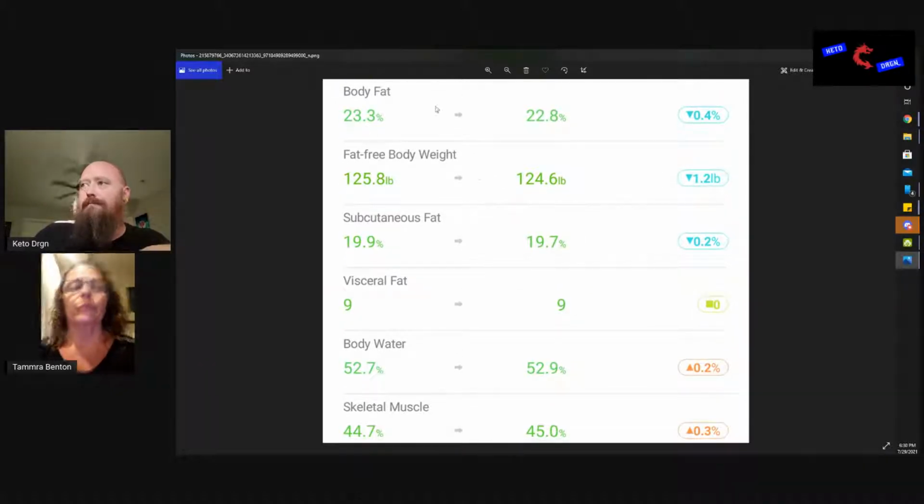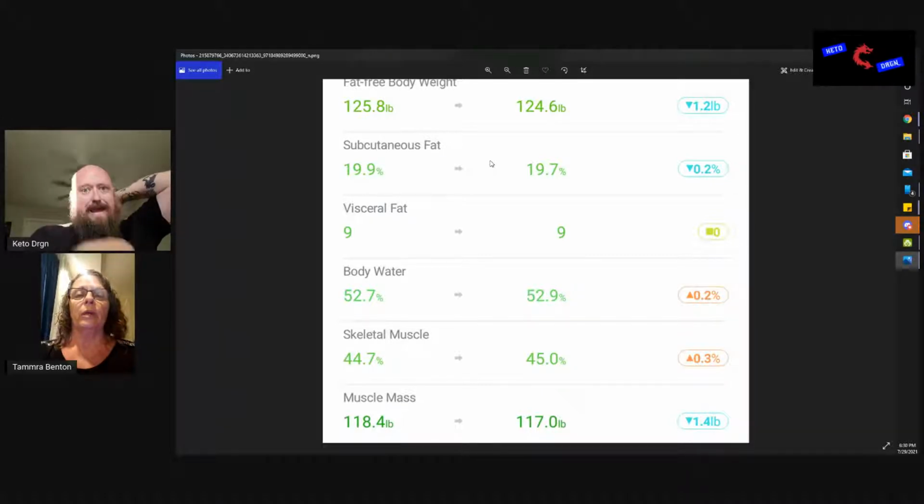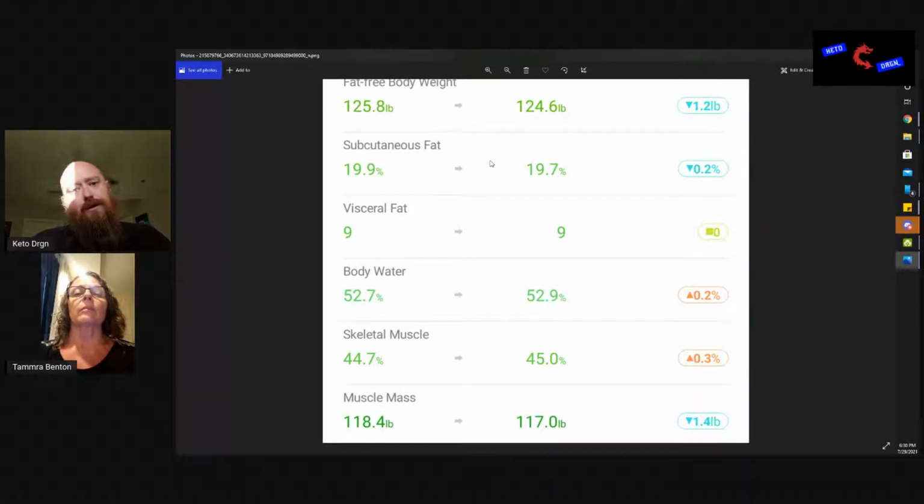Body fat, fat-free body weight. Now, subcutaneous fat, this is the fat that's right underneath your skin. This is not nearly as bad as visceral fat. Visceral fat is all the fat that's surrounding your organs, actually inside you. Now, in both of these cases, 19.7% and 9, these are good numbers for you.